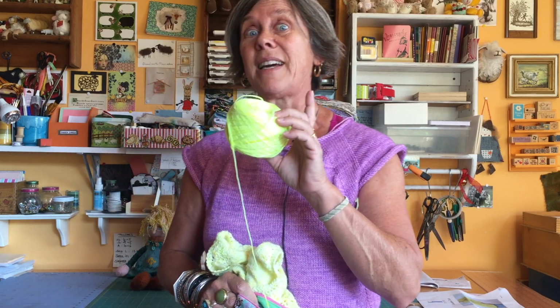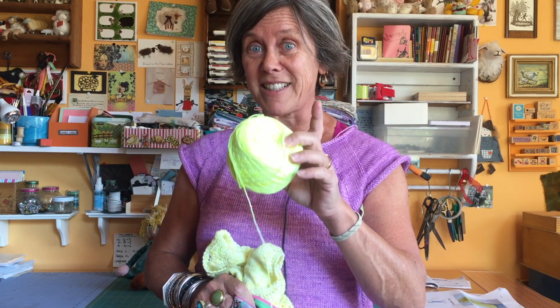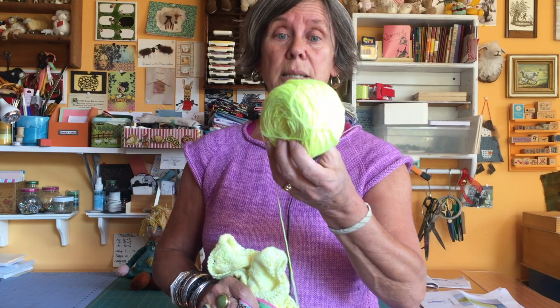I talked about it in the last episode. I thought I had dyed 2 skeins of yarn, when in fact I had written down that I had dyed 4 skeins at a time. And I thought, really? I normally do only 2 at a time. It's probably 2 at a time. So that's what I did. And yeah, no, I was correct.